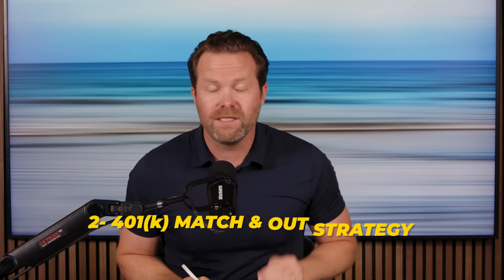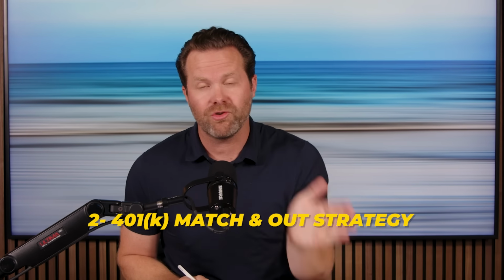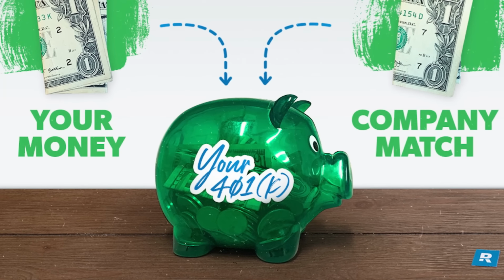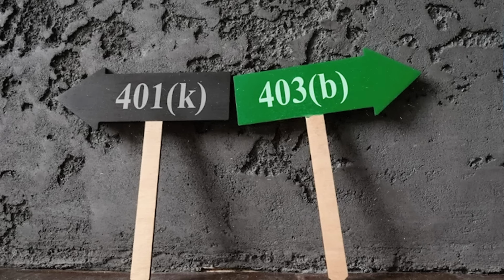All right, second on the list is the 401k match and out strategy. We want to contribute to our 401k up until the match from our employer. This is free money that your employer throws into your 401k for you. This is a huge benefit. If you have a 401k, 403b, simple IRA where there's a match coming from your employer, you've got to do this first. This is the easiest free money you can pick up for long-term wealth building. I'm going to break down how the 401k match works. Then we want to get out of the 401k. We're going to come back to the 401k later, but let's just get the match and get the hell out for now.